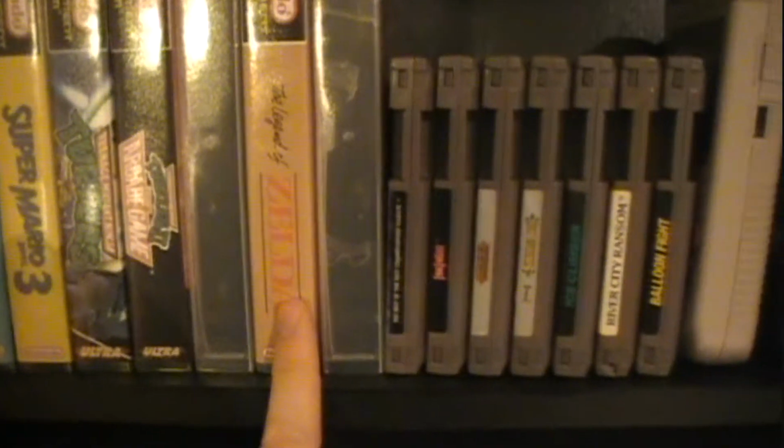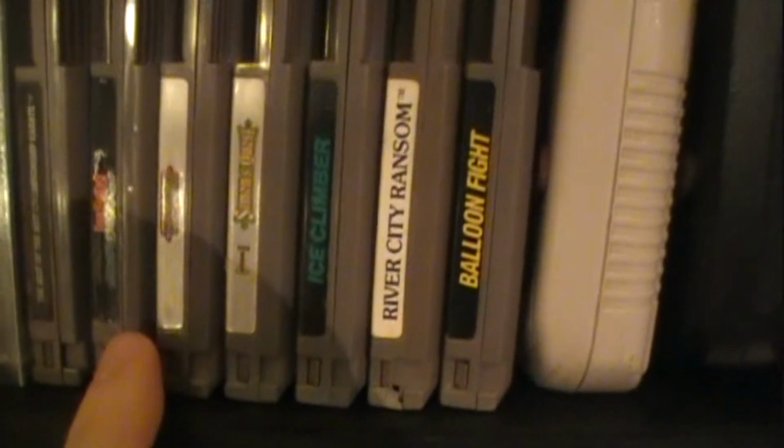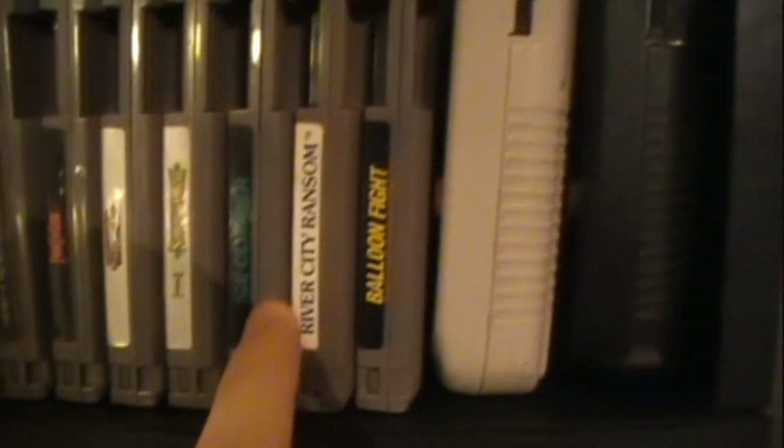The Legend of Zelda, and this is a loose copy of The Adventures of Link. I just haven't had the time to print out a box art printout of it yet. Cart only right here, I have the Best of the Best Championship Karate, Final Fantasy, like I said before, Castlevania and Castlevania 2, Ice Climber, River City Ransom, and Balloon Fight.